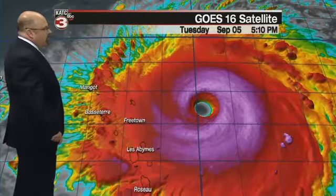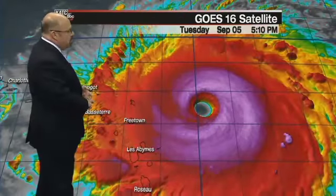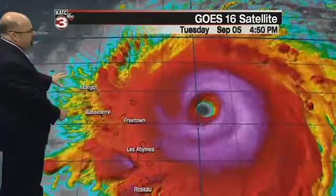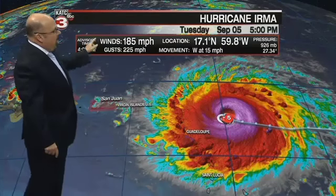Irma, though, an incredible storm as we watched it bomb out and go to a perfect eye. Category 5 storm here in at least the top 5 storms with respect to winds and pressures observed in the Atlantic basin. So this one is a big, powerful, dangerous storm, and all these islands here in the northeastern Caribbean got to be incredibly worried because it's going to be a close call for some. Others are going to see direct hits.